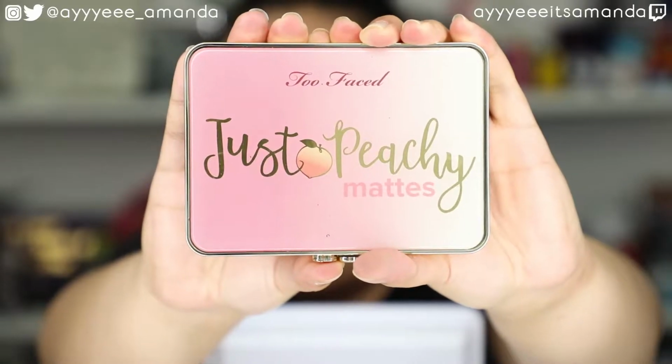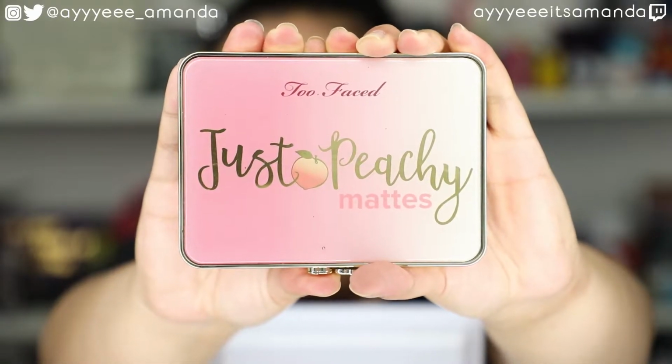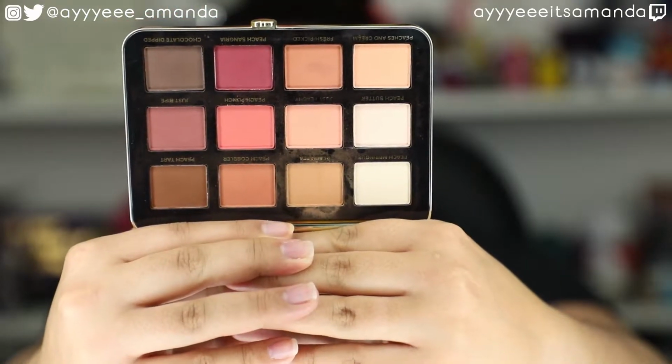To kick off this video, the first palette is the Just Peachy Mattes palette by Too Faced Cosmetics, and this is the inside of the palette. My type of eyeshadow palette, definitely on the warmer side, and this palette is just a beautiful, warm, neutral palette. Too Faced's chocolate bar palette used to be my favorite palette. Once I bought this palette, it dethroned the chocolate palette because I just started using this more and more. I love the shades in this palette.